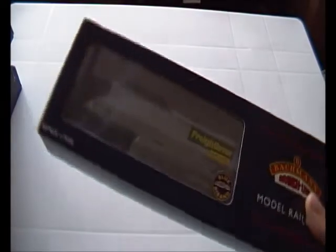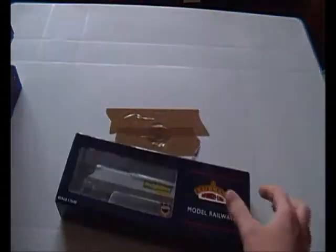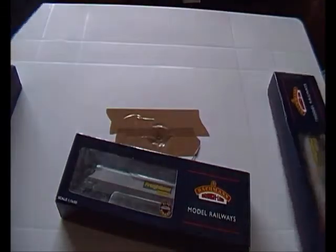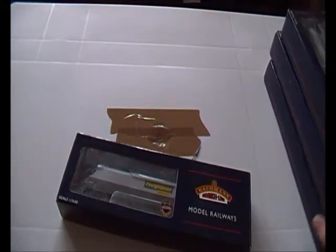This wagon is quite a special one, because this was bought for my 13th birthday, and basically I liked this type of logo, and well, I might as well just show you. As you can see, it is a Freightliner coal hopper, which I actually do not have just one of. I've actually got 4 of these wagons. This was bought for my dad.